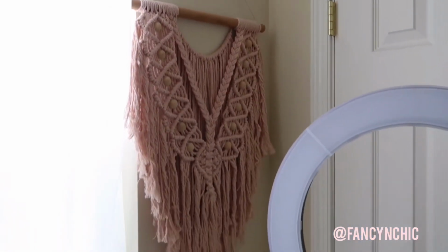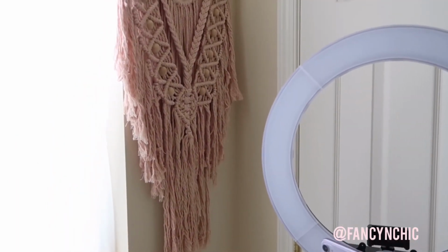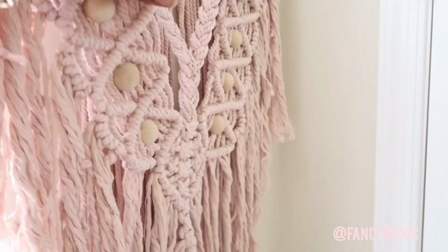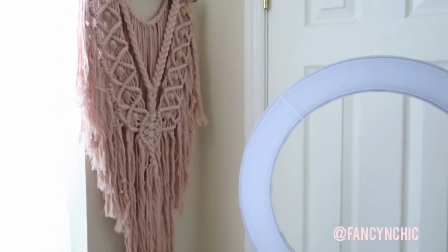Oh my goodness, I love that dream catcher. I got that from Marshall's for, I think it was $16.99. And the fact that it was blush pink, with wooden bead looking details in the fringe, I just fell in love with it. So $16.99, I paid for that.